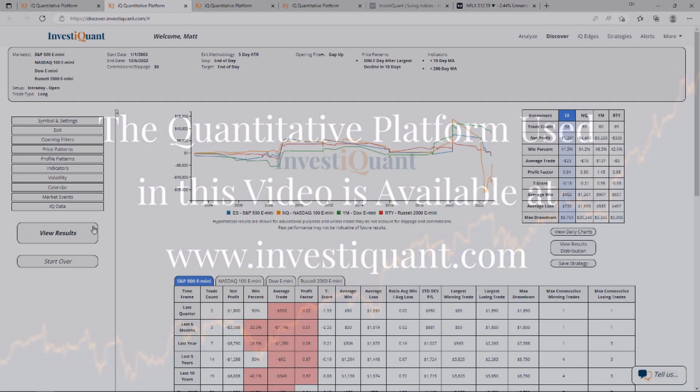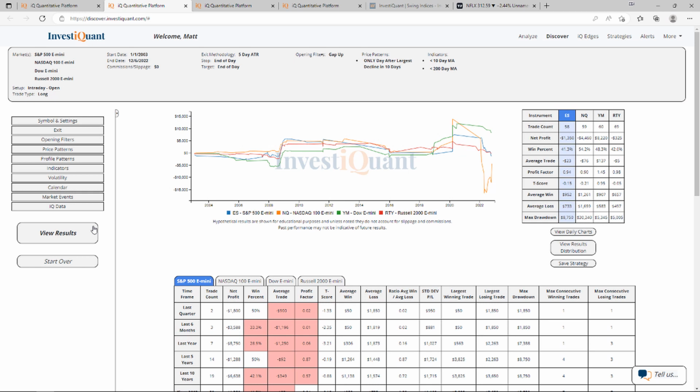These are the results based upon entering the market long at 9:30 a.m. Eastern Time and exiting at 4:15 p.m. Eastern Time, when you are gapping up, and the prior session had the largest close-to-close down move of the past 10 days and closed below the 10 and 200-day simple moving averages. Historically, the S&P has 58 samples, the NASDAQ has 59, the Dow 60, the Russell 69.